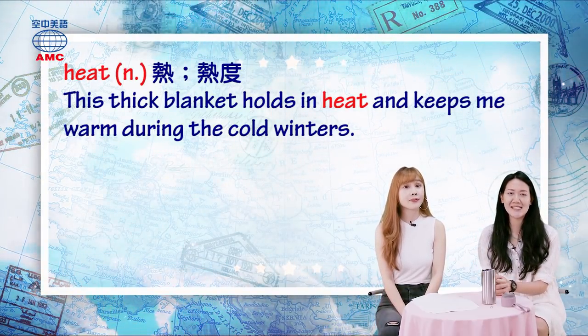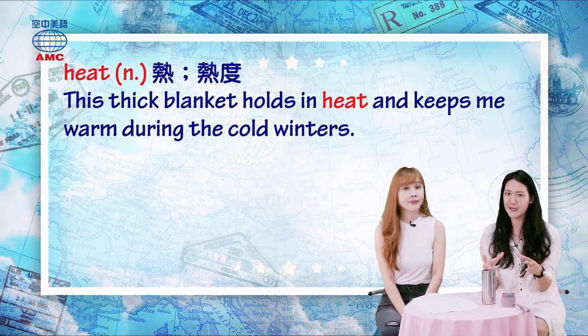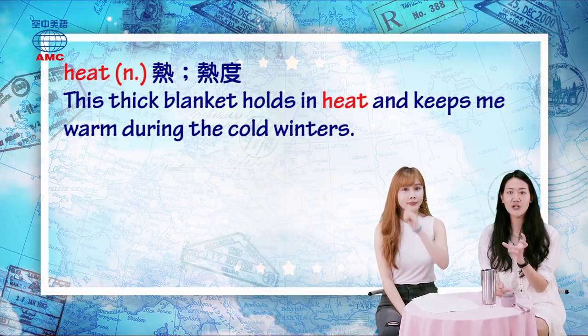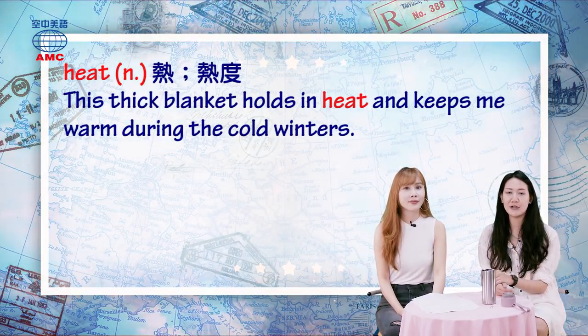Nice. Well, it sounds like heat tech, those shirts you wear inside. We can also use heat to describe, like Laura said, fire, really hot stove or furnace. So when you're cooking, watch out for the heat so you don't burn yourself.